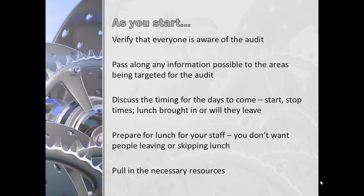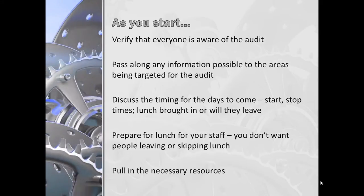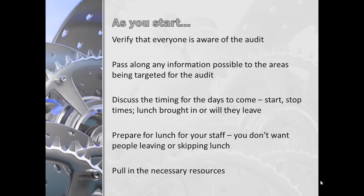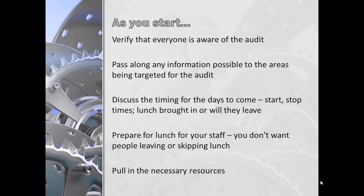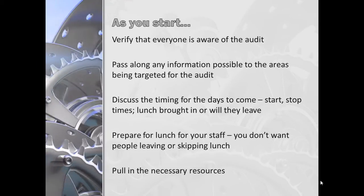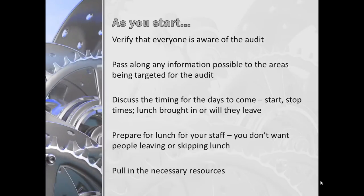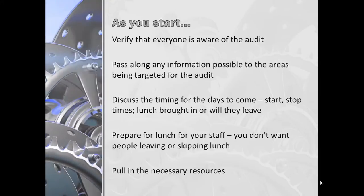You prepare for lunch yourself by getting yourself and your staff, the people helping with the audit, lunch. You don't want people leaving during the day to go grab lunch. You don't want them skipping lunch. You want them to be somewhat thinking rationally and not sitting there with a growling stomach or a light head. That's critical. Most people forget that.